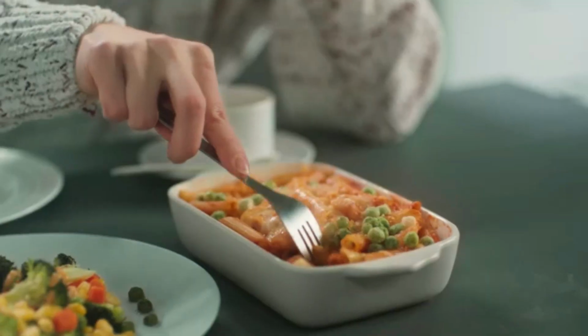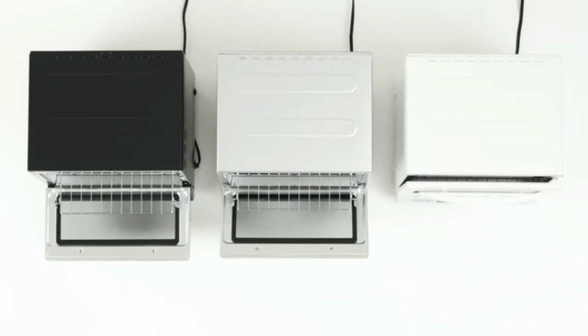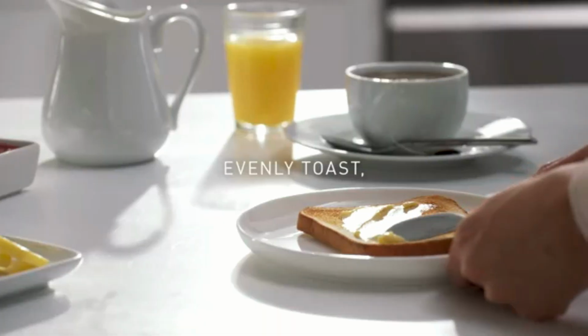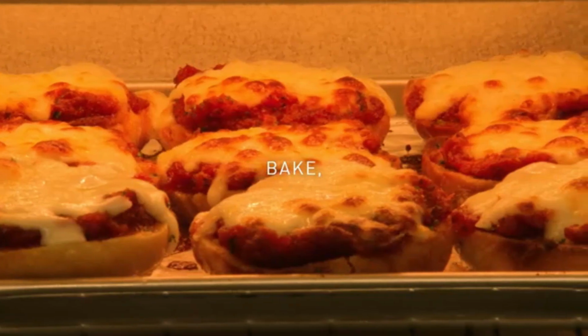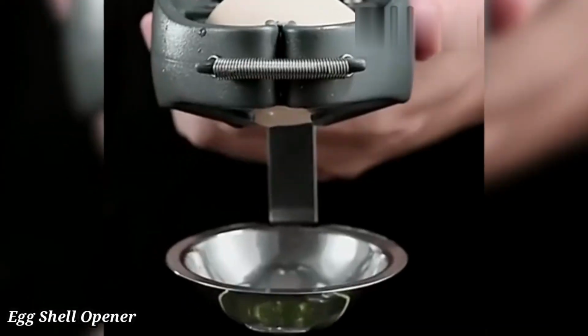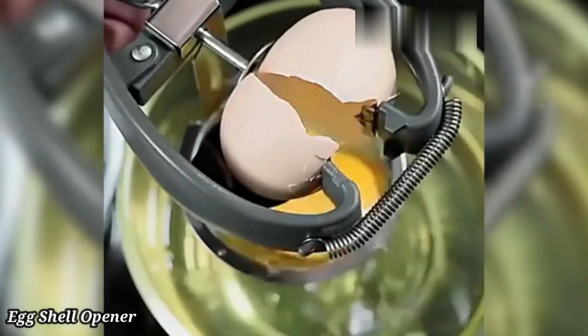Cleaning is a breeze thanks to its removable components. Ideal for health-conscious cooking, the Chef QB brings convenience and innovation to your daily culinary experience. Number 2. Eggshell Opener. This eggshell opener is a must-have tool for anyone who loves soft or hard-boiled eggs.